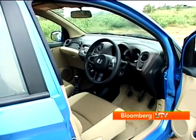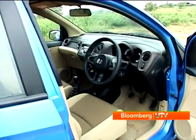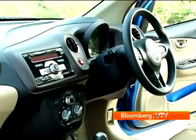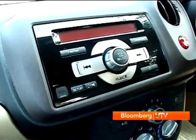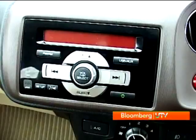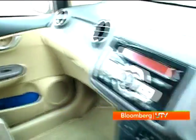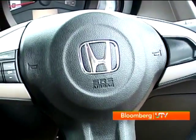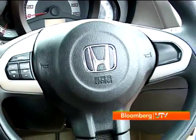On the inside, the tri-colored dash may not really be to everyone's taste, and for the Honda cars that we're so used to seeing, the dashboard feels a bit Spartan. Equipment levels are not too generous, and like the City, you get no CD player, just the radio and aux or USB ports. What's nice though is, despite being designed to tight costs, it really doesn't feel like it. Quality feels top-notch. The steering wheel is really nice, thick and sporty, and you get steering controls too.